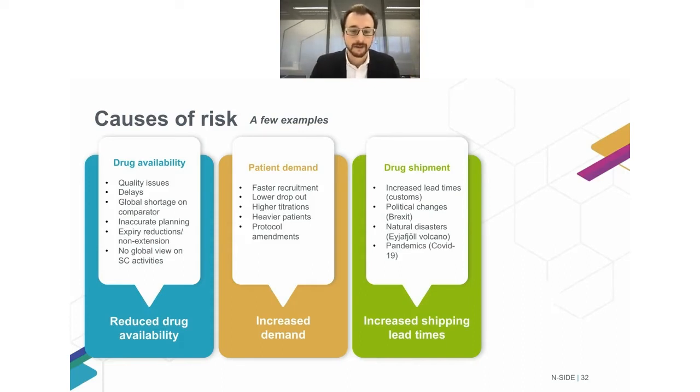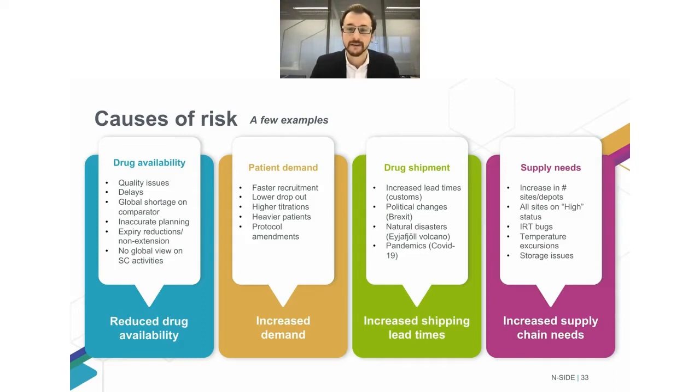And finally, the last category is problems that are creating an increased need in the supply chain, increased buffers. This would be caused by an increase in the number of sites or depots that you have in your clinical trial. We've seen it happen sometimes that some clinical trials end up having an IRT configuration where all sites are on high independently of their recruitment plans, therefore emptying the local depots and feeding the sites only, which means that the depots are empty in case we have a specific demand on one of the sites.